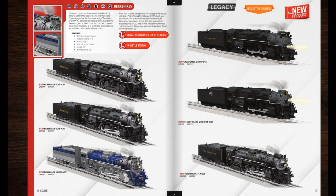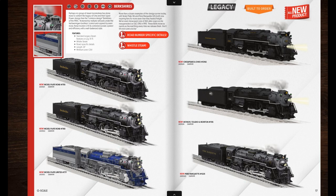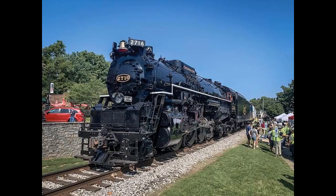Wait a minute! Where's the Polar Express? I mean, seriously, that engine's on the cover! It's the 20th anniversary! Where is it? Hello? What? Oh. It's just on a different page. Okay. Bye. Well, it's on a different page. Okay, if you're going to do a C&O Kanawha, can you at least do 2716? You know, the one that's currently being restored into operating condition.